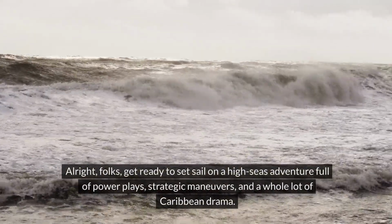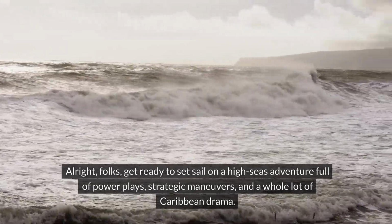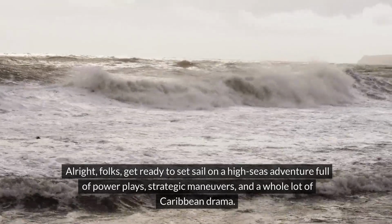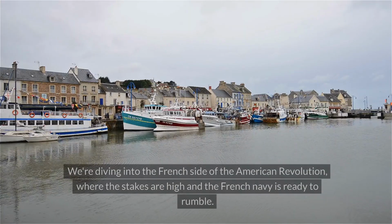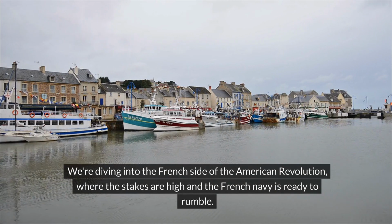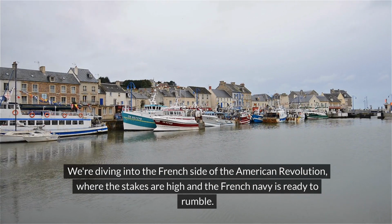Alright, folks, get ready to set sail on a high-seas adventure full of power plays, strategic maneuvers, and a whole lot of Caribbean drama. We're diving into the French side of the American Revolution, where the stakes are high and the French Navy is ready to rumble.